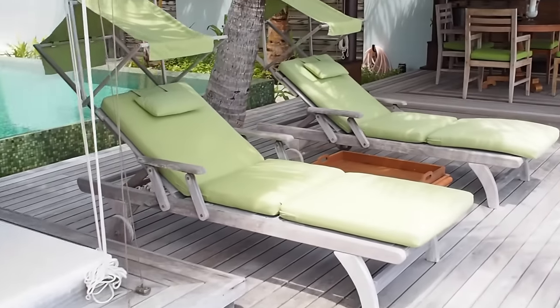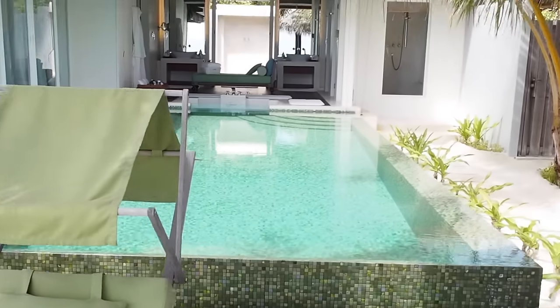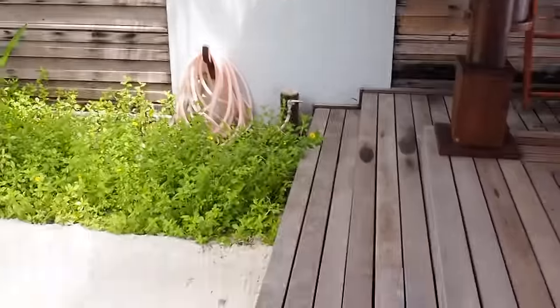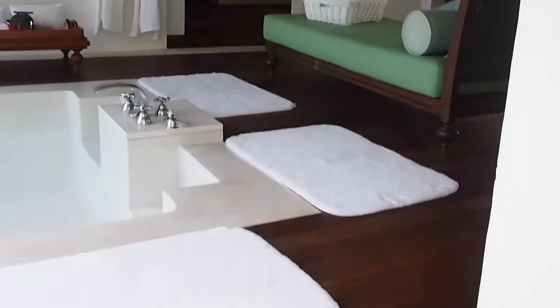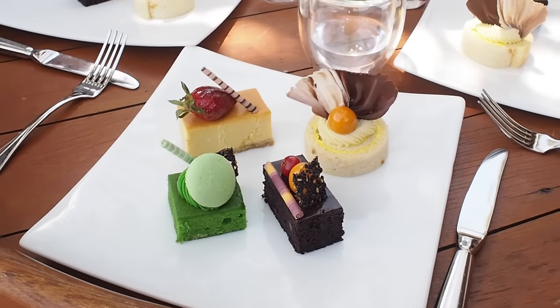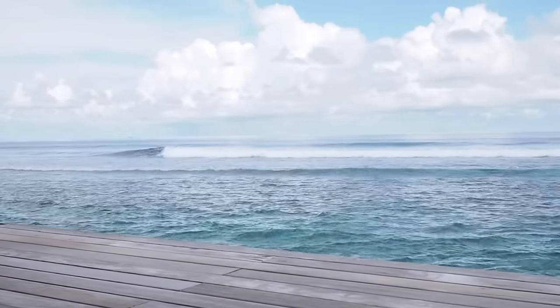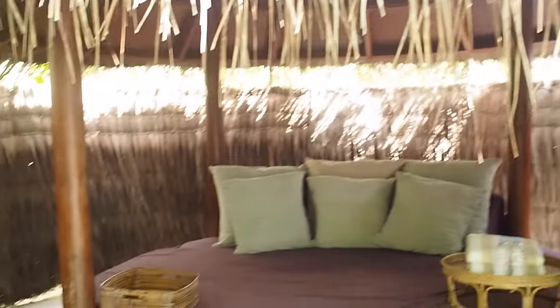And then we've got these swim lounges, and then my own private pool, which goes into my bathroom here. So if I walk down here, you can walk along, and then you can walk into the bathroom. The bath, oh wow, and then again, it's an outdoor shower. These desserts. Oh my gosh, this is my own private cabana with my room that's on the beach.